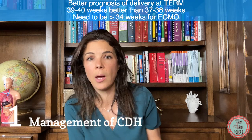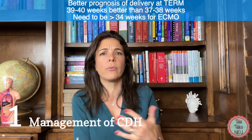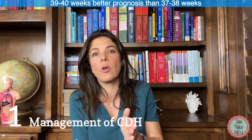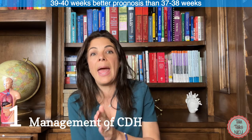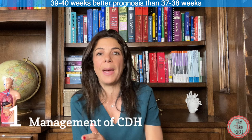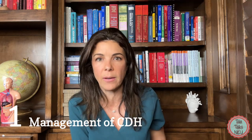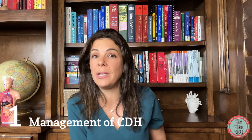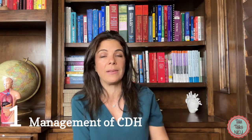As you would expect, these babies do better if they're born term versus preterm. Obviously, if they're born really preterm, they can't even go on ECMO if they need it. But another study found that not only do they do better if they're born term, but also later in term, they do better as compared to early term. So if a baby is born at 40 weeks, they do better than if they're born at 37 weeks. So again, if this baby has a CDH, then you should not be doing an elective C-section at 38 weeks. It should be at least 39 to 40 weeks.